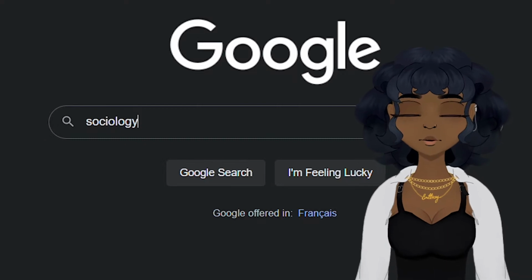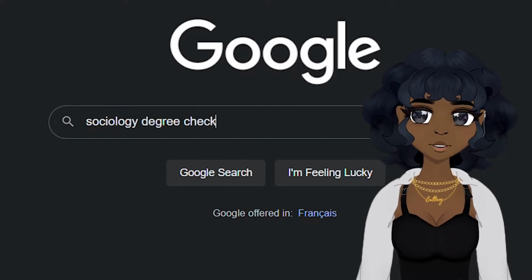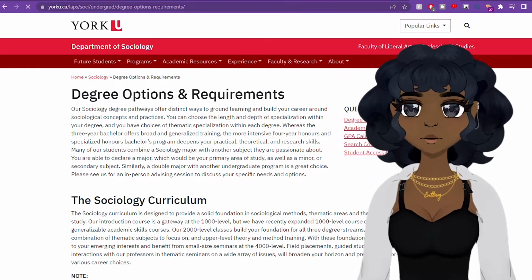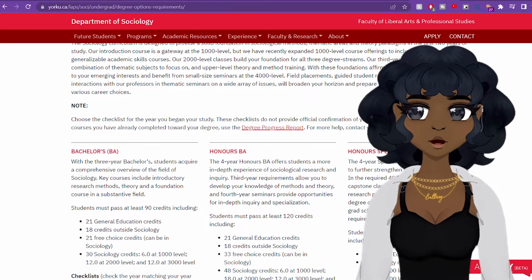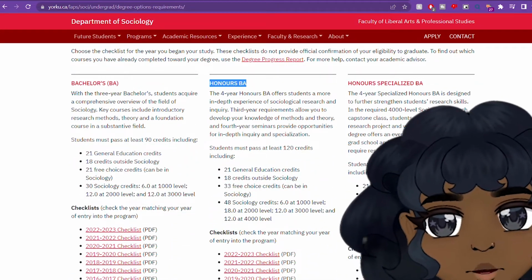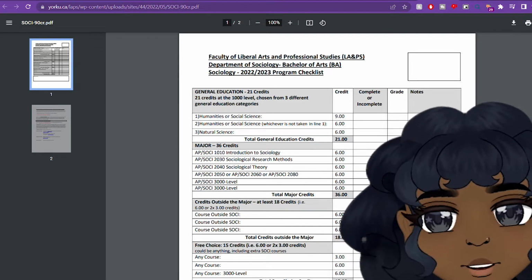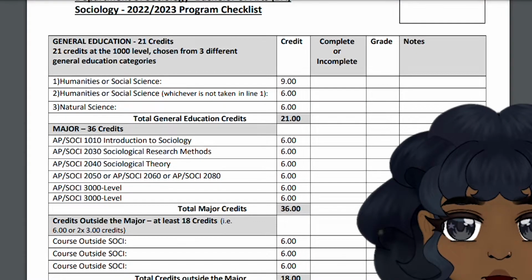Super easy. Now I'm going to tell you more about how to know which classes you're supposed to take. If you don't already have a checklist, to get it, search up your program, then degree, checklist, York University, and it's going to bring you to this page. As you can see, there are at least 3 sections based on your degree: bachelor's, honors, and honors specialized. I'm in bachelor's, so you click the latest PDF file, and it should show you a checklist of classes you're supposed to take in order to graduate within your degree.